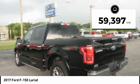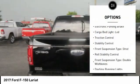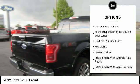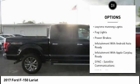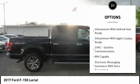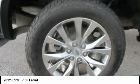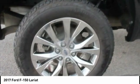Here are some of this vehicle's great options: electronic parking brake, cargo bed light, LED, traction control, stability control, front suspension type, strut, roll stability control, front suspension type, double wishbones, daytime running lights, fog lights, power brakes.